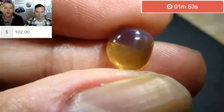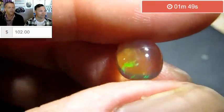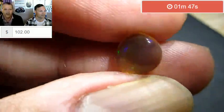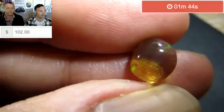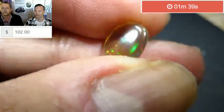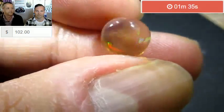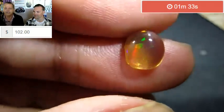I'm sure you could put that next to volcanic opal and people would think, oh, how is this Ethiopian opal? It's a little bit darker. Why is that? That's true. So you need that little bit extra knowledge. One minute to go. So it's going to be selling to the USA. This has been a really fun auction. It's been good, a different sort of stuff, huh?